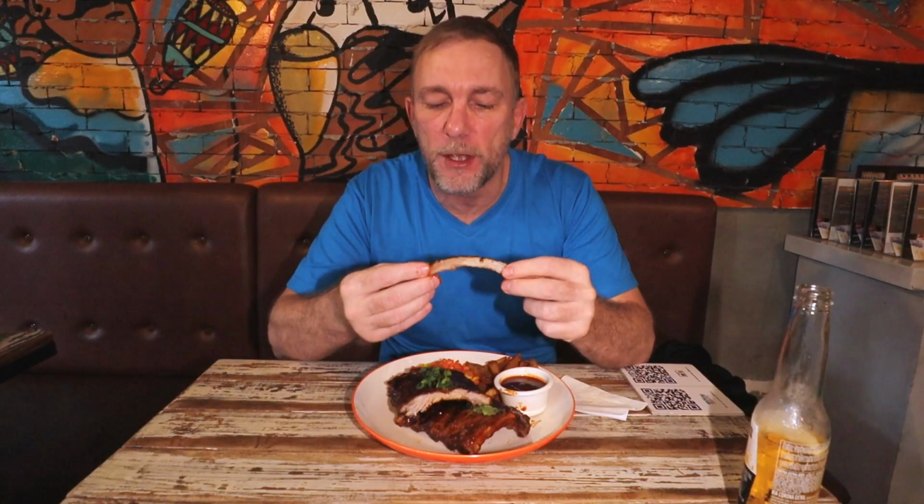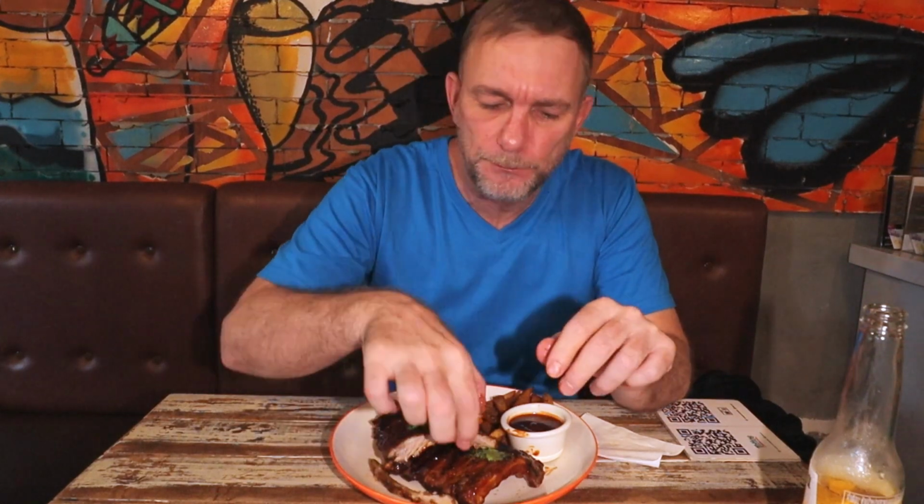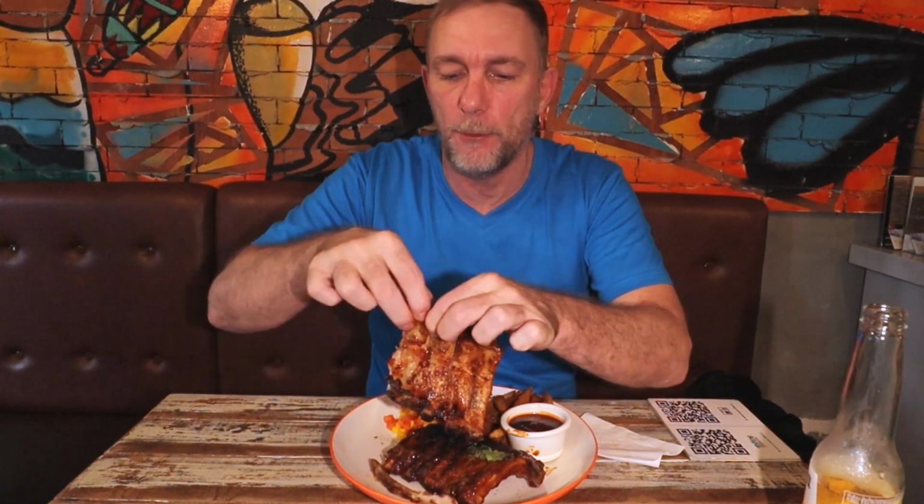There's a beautiful smoky flavor to it. I can tell you this right now. Southeastern U.S., we do barbecue like nowhere else. And as far as sweeter barbecues go, I've eaten it all over the world now. This is by far the best that I've had.